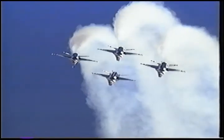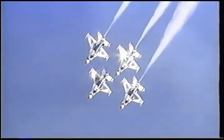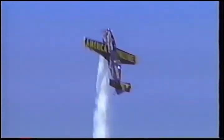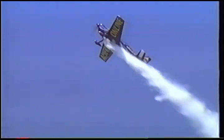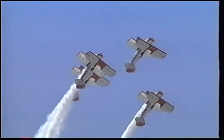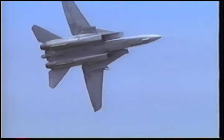These are the U.S. Air Force Thunderbirds. They are the stars of the 1999 U.S. Air and Trade Show. Plus, six of the world's greatest aerobatic pilots push themselves and airplanes in a unique competition. And return to the barnstorming era with the Red Baron Stearman Squadron. Fasten your seatbelt. It's all next from Dayton, Ohio.